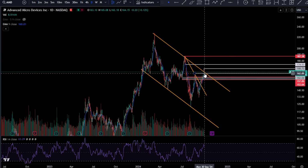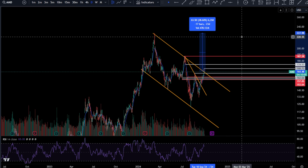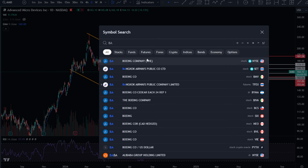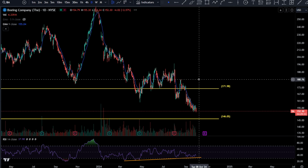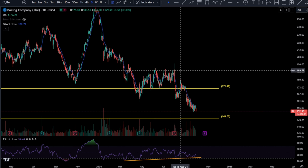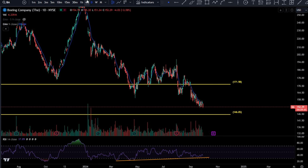AMD, first of all, it's looking sexy. We know it's actually moving. And off the highs, it's 38% away. I'm just going to say BA is a piece of crap, and we all know it fundamentally keeps having these problems. Every time, a problem pops up. All right. That gives us another big drop. There's absolutely no reason to touch this thing.